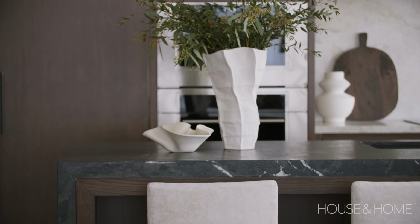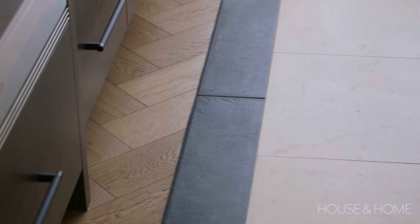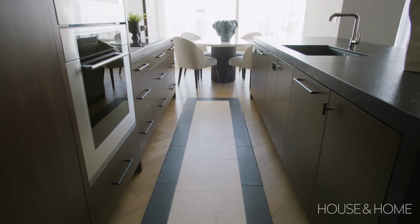The client did request tile throughout the kitchen, but because the space is so open concept, there was no clear way we could cut off the tile without it looking strange. So we opted to do a beautiful tile inlay to incorporate both functionality and beauty.